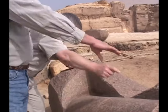This is amazing. It was an incredible day. We still had time to visit the mysterious Red Pyramid, a pyramid with some sort of chemical residue inside.